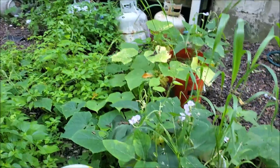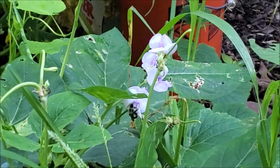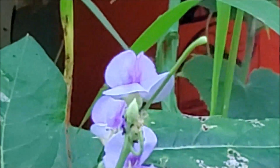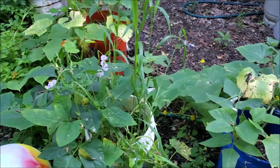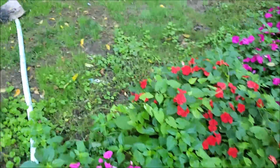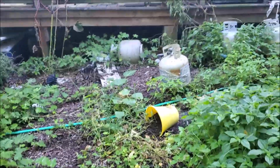All the stuff in the buckets. There's purple flowers there, lavender flowers. My bees working hard pollinating. They are yard-long beans also. Mixed in here we got some cucumbers. And there's a cucumber plant there growing.